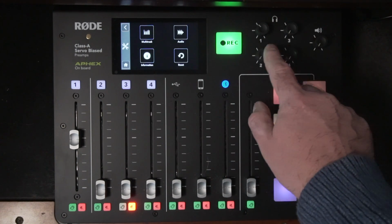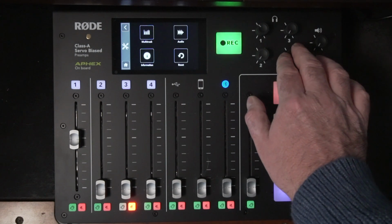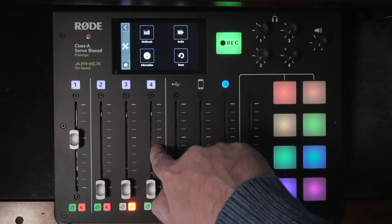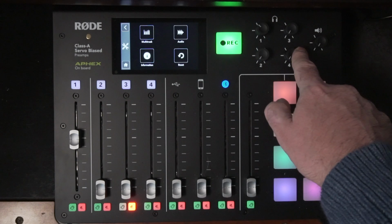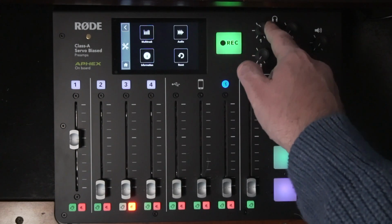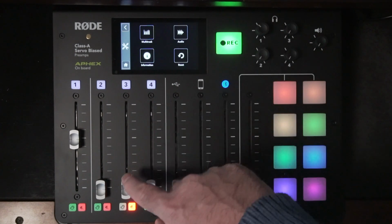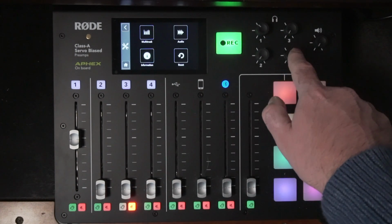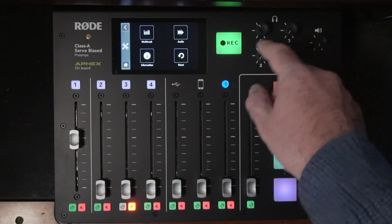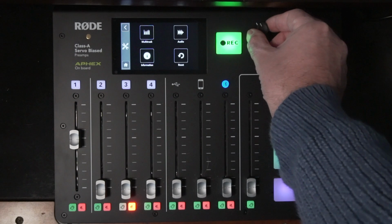Upper right hand corner, you've got the headphone volume adjustment. So if you have 4 guests in house and each has their own microphone, each person will have their own headphone mix. So channel 1 has a headphone jack for channel 1. Channel 2 down here has one for that. Channel 3 has one, and channel 4 has one. So each one has its own independent headphone jack, which is really sweet.